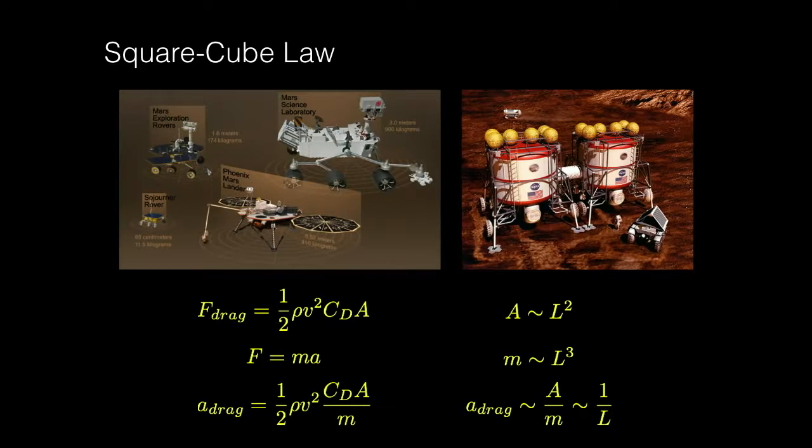There's four components to generating drag: the density of the atmosphere, the fluid that I'm traveling through; the velocity at which I'm traveling through that fluid or through the atmosphere; something called the drag coefficient, which is a measure of the efficiency or inefficiency of the shape of the device; and the size of the device, the area. If I take our force of drag and I couple that with Newton's well-known second law, F equals ma, force equals mass times acceleration, I have that the deceleration due to drag is equal to this.